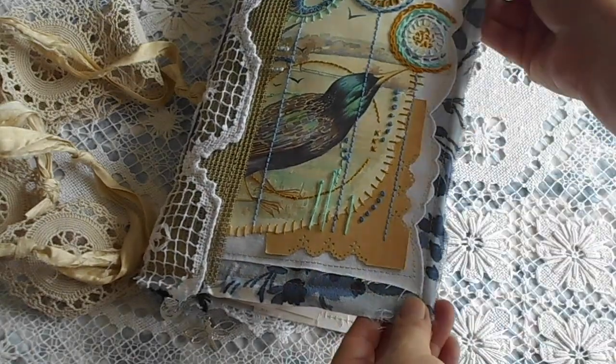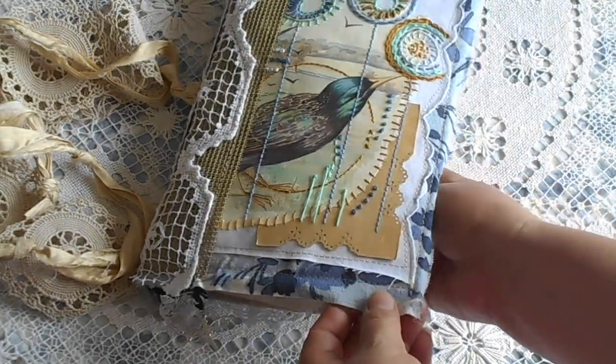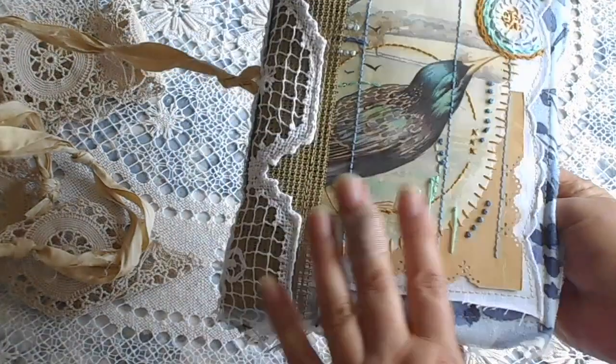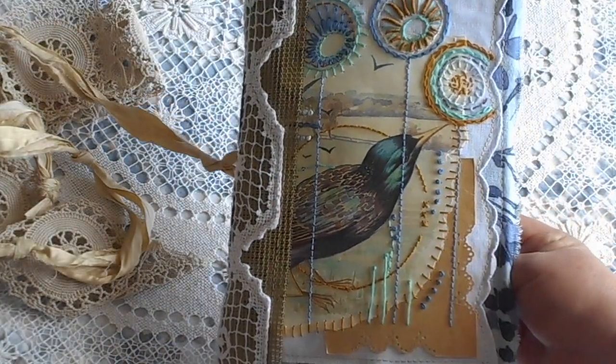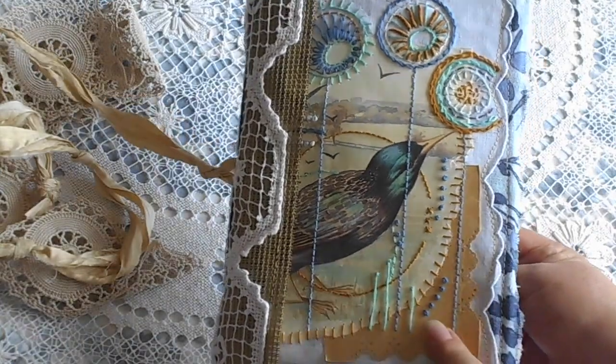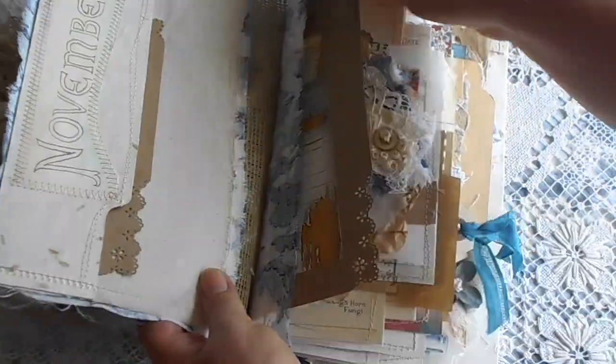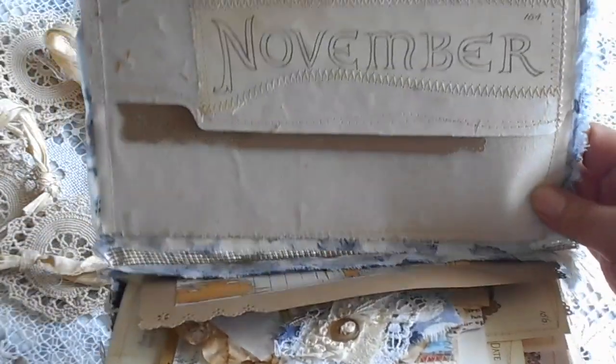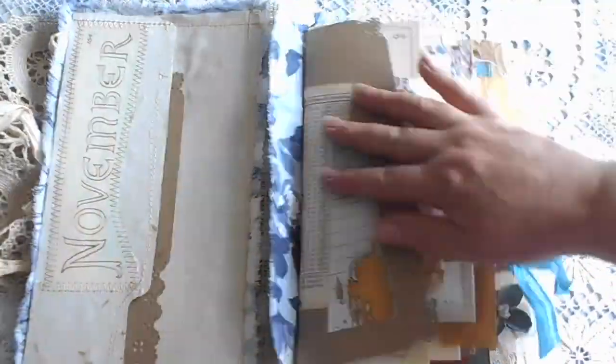And the cover is a beautiful blue cotton, and I love blue. That's my absolute favourite colour, so that's perfect for me. And this was a birthday present for me, so I really appreciate all the lovely blues. And November is actually my birthday, so it worked out really well that I managed to get a November one to go with my birthday.